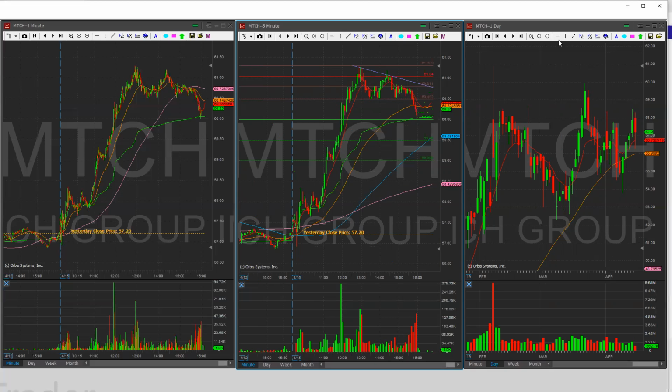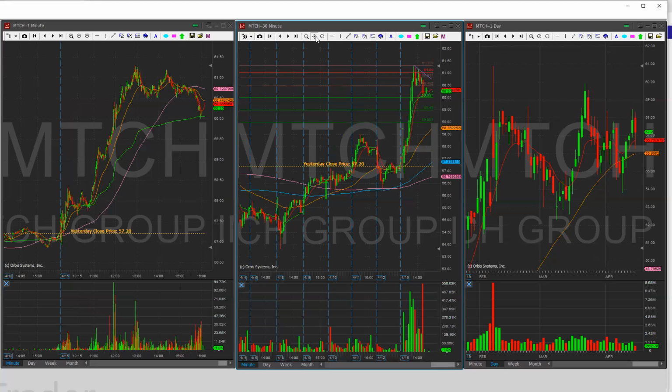It's very overextended, as I said already, and extended from the 9 EMA on the daily chart. Looking at this daily chart on MTCH, every time it gets very overextended, it gets pulled right back down to the 9 EMA. And I am looking for a pull tomorrow. Now, let's go here to the 30-minute chart.